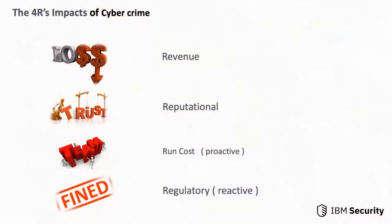On my next slide, I'm going to talk about the 4 R's of impacts of cybercrime. The very first impact from cybercrime is what we call revenue loss. That could be if somebody does a ransomware attack against your organization and you have to pay to get the encryption keys back, well, you're going to have revenue loss. If somebody takes your bank account details and cleans money from your bank, usually the bank will cover that. But if it's maybe an account like a trading account where you're liable, you could lose money on that. So revenue is the first R of cyber impacts.